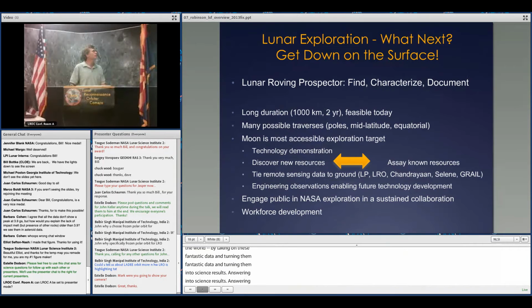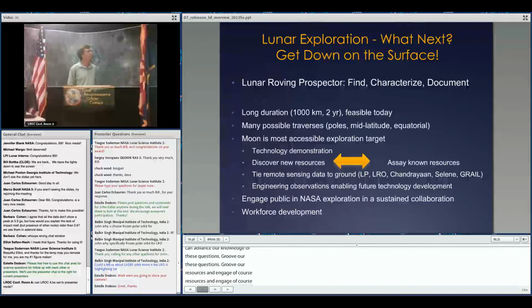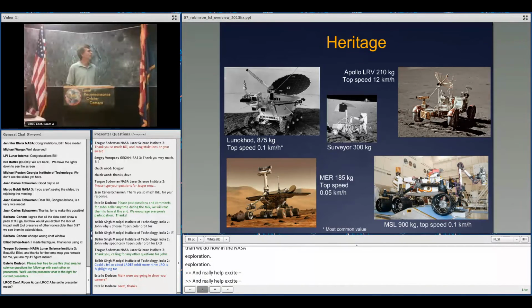Next slide, please. So what's next? Now that we have all this information and these new questions, we're really looking forward to putting rovers down on the surface of the moon so that we can advance our knowledge of these questions, prove our resources, and engage the public even better than we do now in NASA exploration, and really help excite young people towards working careers in science and technology, not only in NASA. Next slide, please. We have a lot of experience with rovers, both on the moon, we being the human race, and also on Mars, of course.